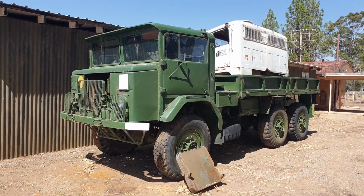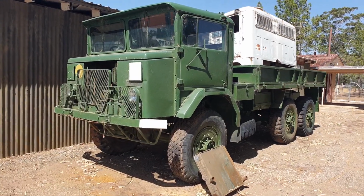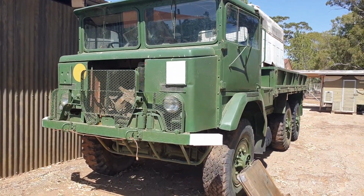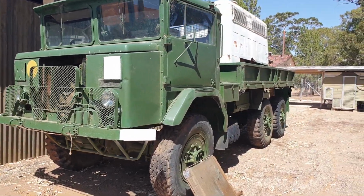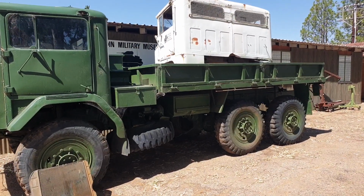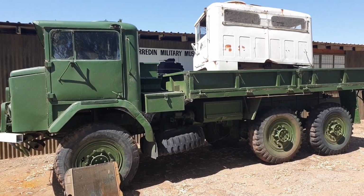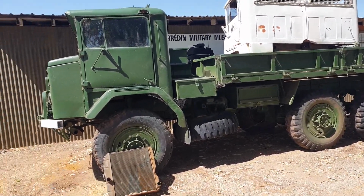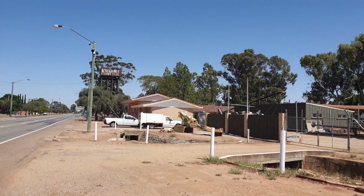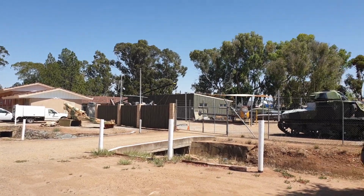So how about this for the next project? If you guys want to get rid of it to help fund the other bits and pieces around the museum. Only thing wrong with it is a drop box and a radiator, and then she runs and drives. I think we can have a bit of fun with that. 6-wheel drive. God, we'll be uncomfortable as all hell. Anyway, got blooming jets. Well, I have to say the War Museum in Merredin is absolutely top notch.